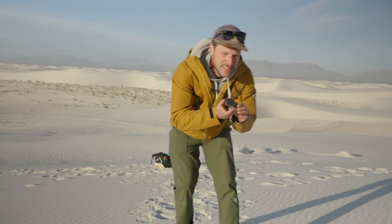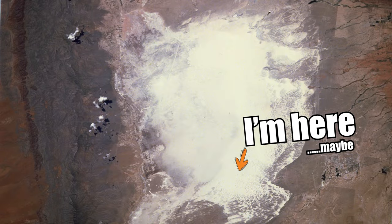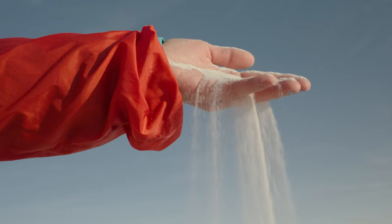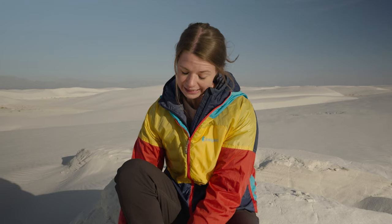That's cool. Now, covering 275 square miles, the park's white glow could even be seen from outer space. But don't let that white glow fool you, because it isn't actually white. They only appear white because the grains reflect the sun's rays, unlike other sand, which absorbs the sun's rays. And I bet you're thinking, that's pretty cool. And you're right, it is cool. It's cool sand, very cool.